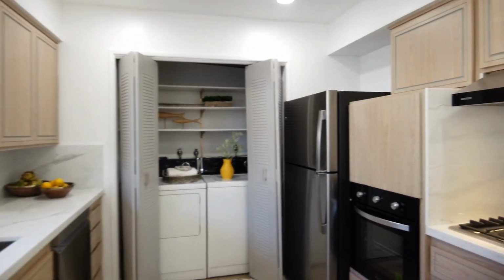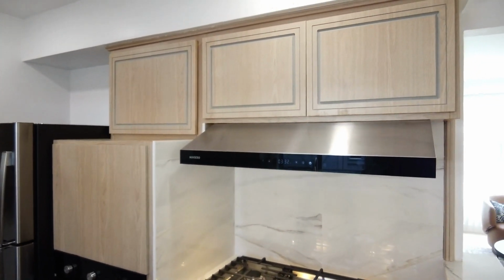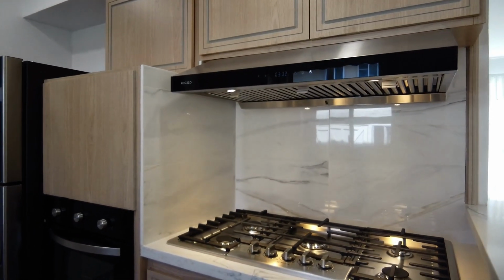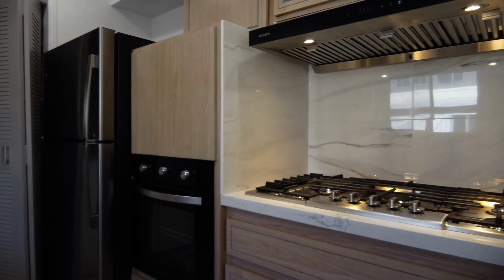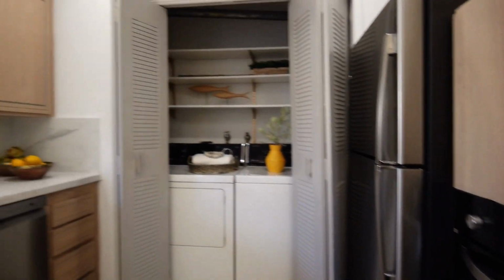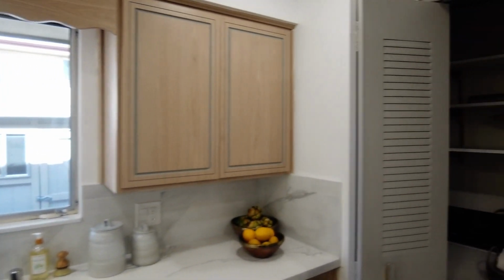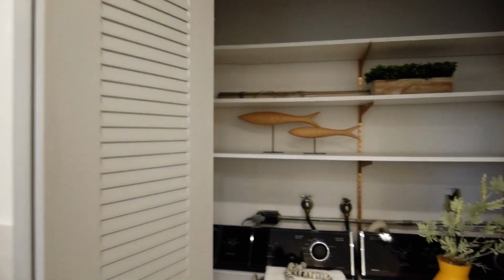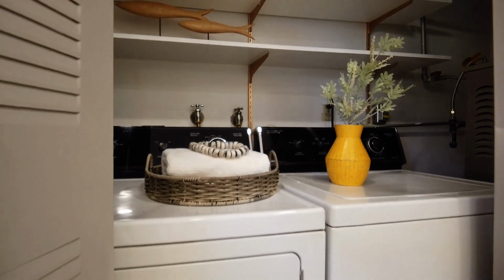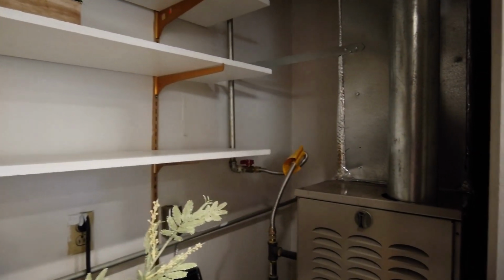So the cooktop, the hood, the refrigerator, and the dishwasher are new. And also here is laundry. And there, around the corner, there is also the furnace.